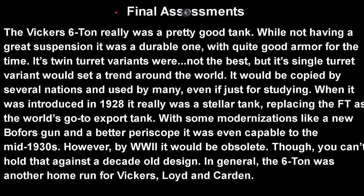It would be copied by several nations and used by many, even if just for studying. When it was introduced in 1928, it really was a stellar tank, replacing the FT as the world's go-to export tank. And with some modernizations, like a new Bofors gun and a better periscope, it was capable to the mid 1930s. And that's a good 7 years of service, which I mean is pretty good for a tank.